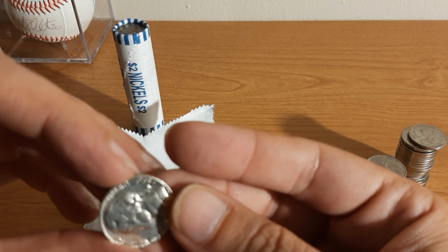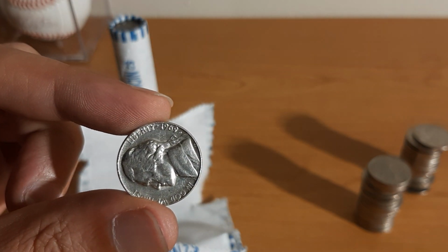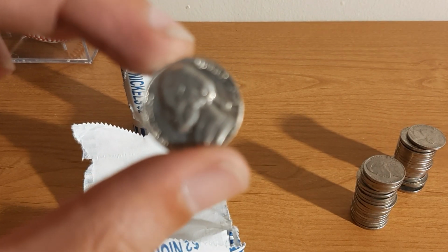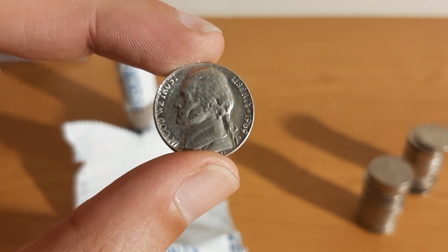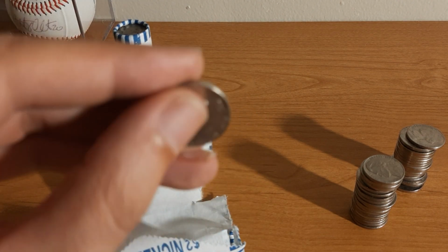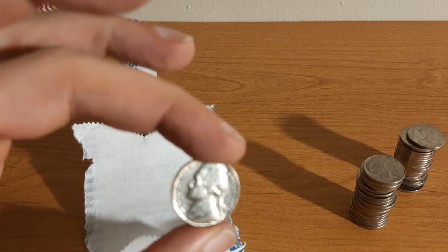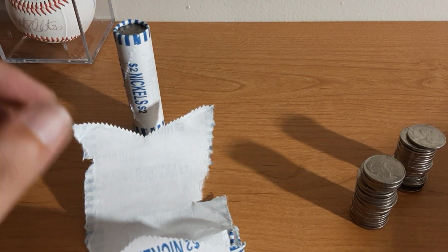Here's a 69. And that is hard to tell on the camera, but that is super shiny. It's a 69, is that a D? If I can get this thing to focus again. Yeah, 69D. I don't know if somebody polished this one at some point in time, or if that may be a proof that ended up in circulation. It might be polished. We'll put that one aside and I'll look at it a little closer under different light.